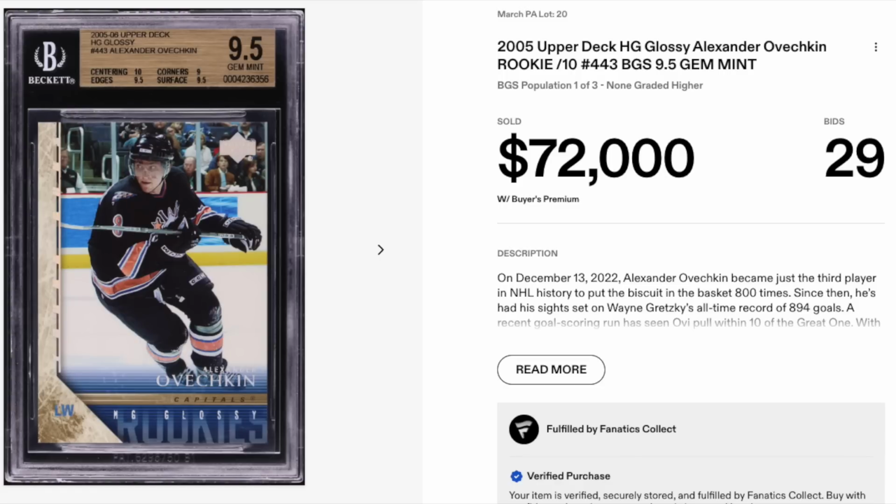Hockey, 2005 Upper Deck Young Guns Alexander Ovechkin rookie. This is the HG Glossy parallel, serial numbered at just 10. BGS Gem Mint 9.5, sold for $72,000. That's a pop 3 with none higher.